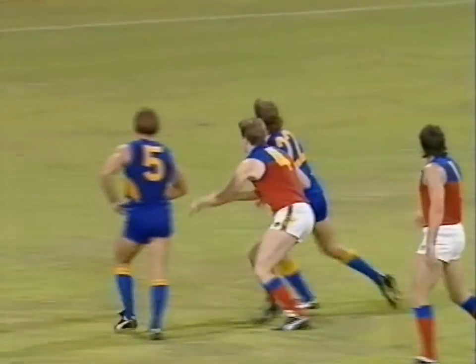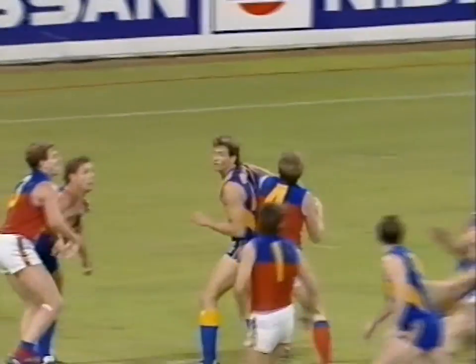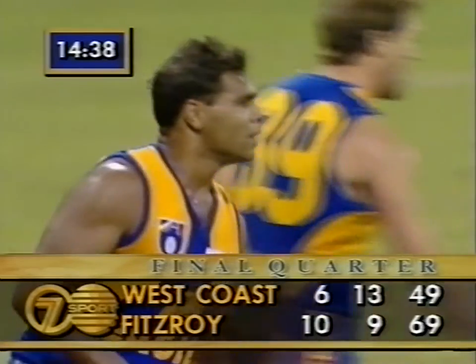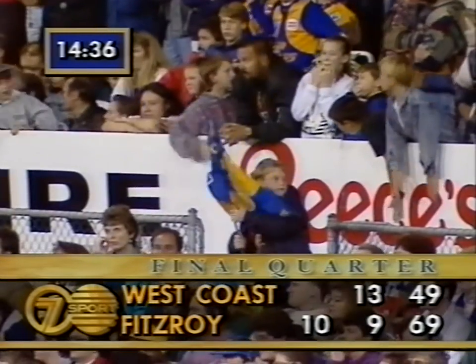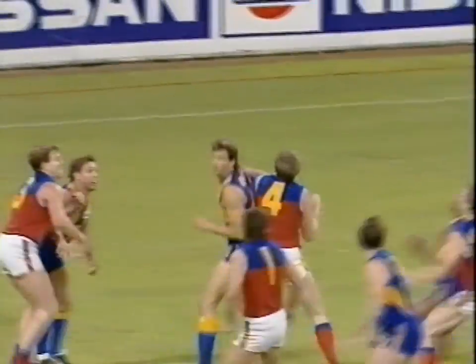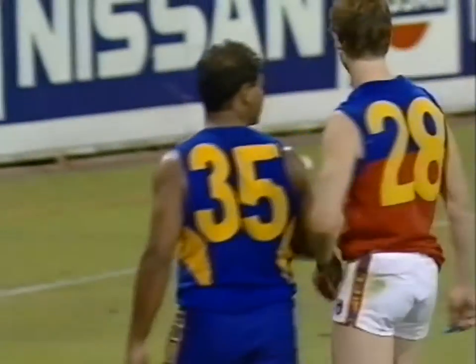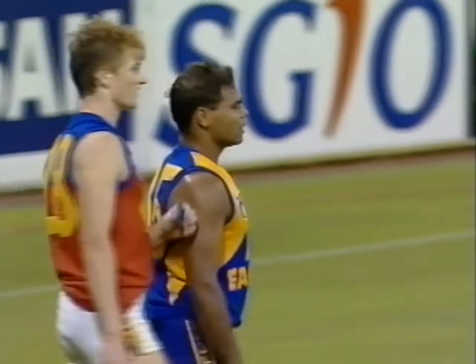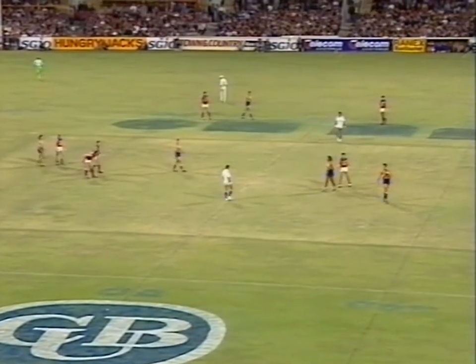26-point margin. West Coast needing 5 goals in the last 15 minutes. They've only managed 5 in the first 3.5 quarters. Ugle's got one of them though, from nowhere. From nothing. 2 to Ugle. 6-13 to 10-9. Yes, and certainly that's obviously going to help them, but as you've mentioned a few times before, they've just lacked the impetus around the ground or someone to spark them midfield. They've lost all that run, particularly with Kemp and Heady being off the field.